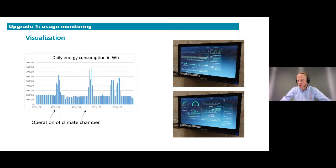Then this data was also visualized. You see here an example that allowed us to get insights in the usage of compressed air by the different end users from the last day, the last week, the last month. For example, here on the left, you see an illustration from last year where overall we saw a quite high idle consumption, and then every now and then the consumption increased. This was mainly due to the operation of the climate chambers. So we were running for a couple of days during an experiment.